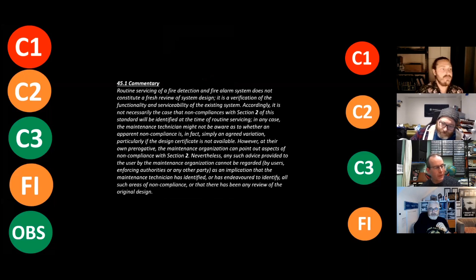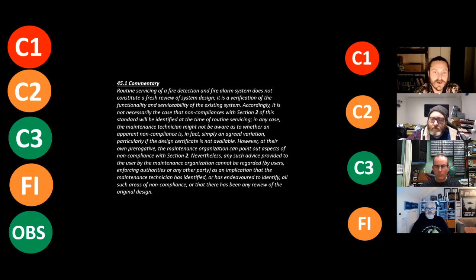Right, so this is in BS 5839 part one, and I just wanted to read this out because within the fire industry, there seems to be a massive confusion over this. So if I just read it out: routine servicing of a fire detection and alarm system does not constitute a fresh review of system design. It is a verification of the functionality and serviceability of the existing system.